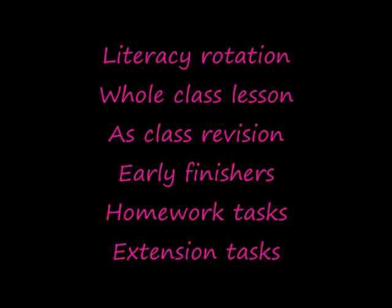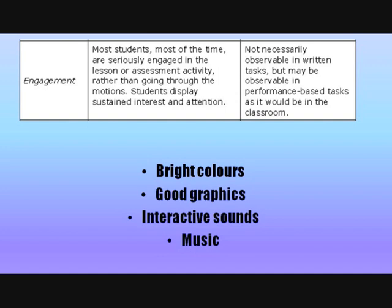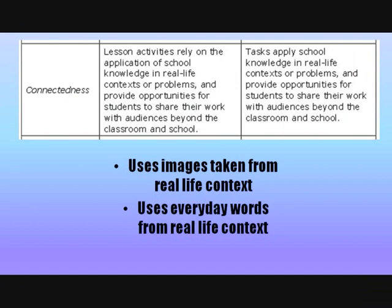Reading Eggs has bright, colourful images and graphics which engage students in learning. Sound effects, catchy songs, and music also assist in creating an engaging resource. Instant feedback and the use of a reward system motivate students to self-regulate their own learning. Students build on background knowledge demonstrated in the reading placement test. Through the use of everyday images used in the resource, students are able to connect old knowledge with new knowledge.